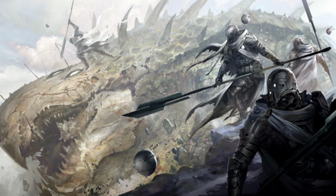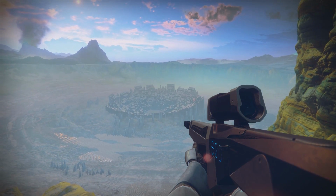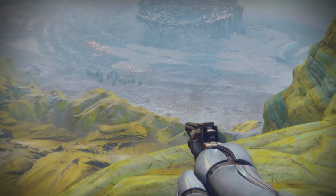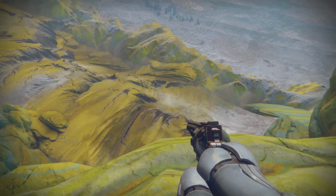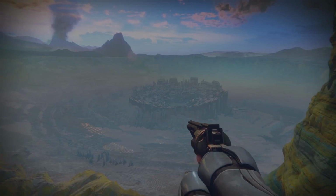Would make for an interesting raid boss encounter, I would say, especially if we encounter one at the size of this concept art Bungie had made. But none of us know for sure. The only ones that do is, of course, Bungie. They know what the future of their game holds, and I'm excited to see what the DLCs are going to be.